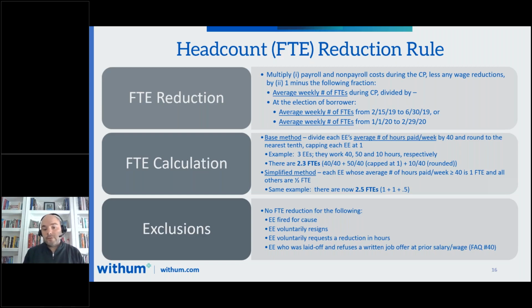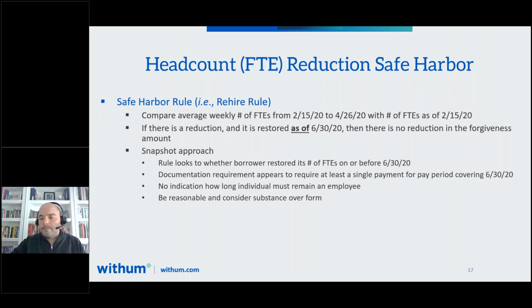But what the new application gave us was actually 3 more options. 1, you can fire somebody for cause. 2, if somebody voluntarily resigns, or 3, if they voluntarily request a reduction of hours. In all of those cases, you can ignore that reduction of FTEs for the purpose of this calculation. And that's pretty important. Chris, the questions come in on this topic.